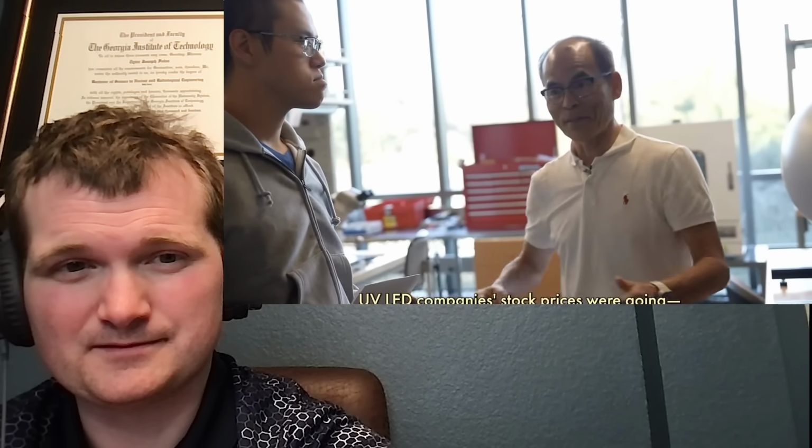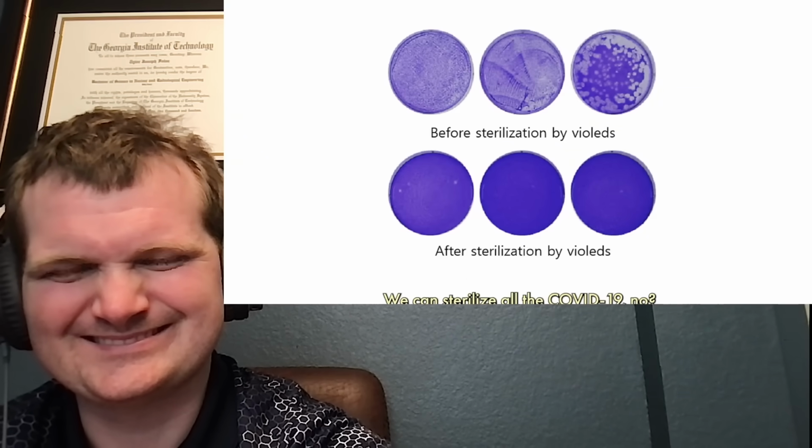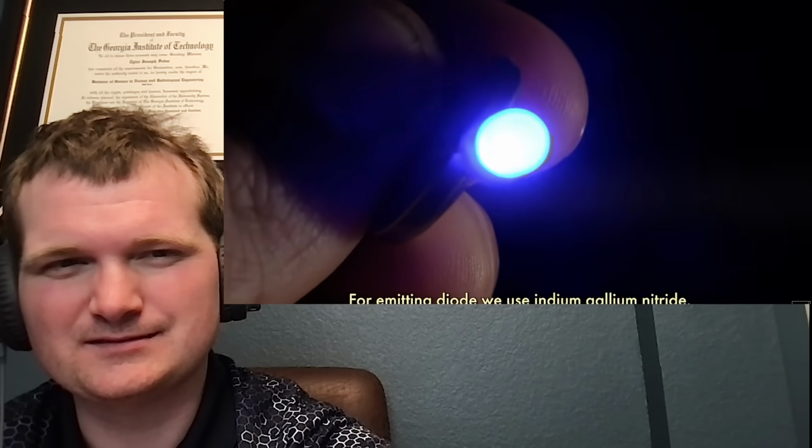UV LEDs could be used to sterilize surfaces like in hospitals or kitchens. Just flick on the UV lights and pathogens would be dead in seconds. During COVID-19, a UV LED company's stock price skyrocketed because everybody expected to use these UV LEDs. We can sterilize all the COVID-19. Hopefully he's done better since working there.